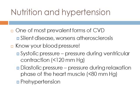And there are two numbers to be aware of. We have our systolic blood pressure and our diastolic blood pressure. So systolic blood pressure is going to be the top number that you hear. And this is the pressure during ventricular contraction. We want this number to be less than 120 millimeters of mercury. Diastolic blood pressure is going to be our bottom number, and this is the pressure that's exerted during the relaxation phase of the heart muscle. And this number, we want it to be less than 80 millimeters of mercury.